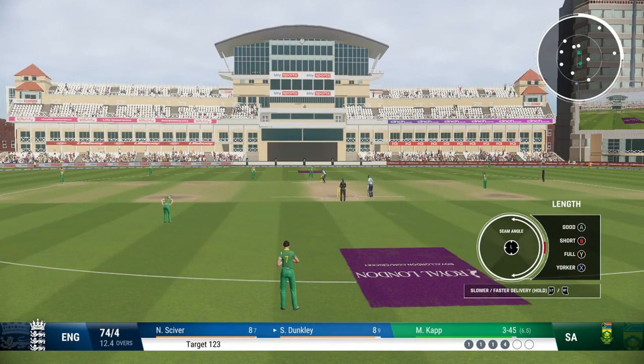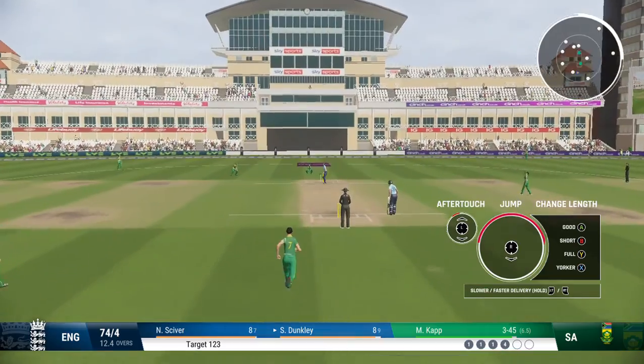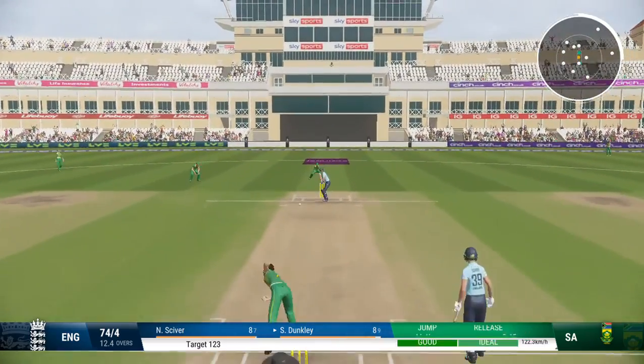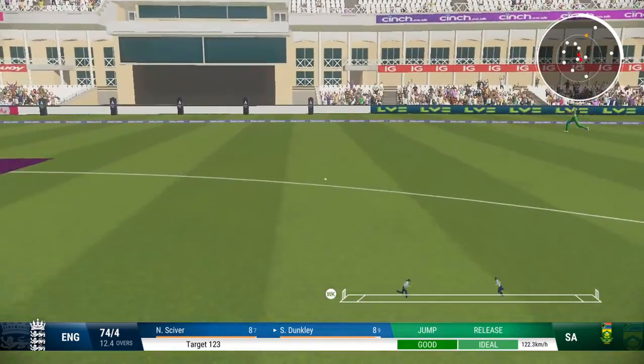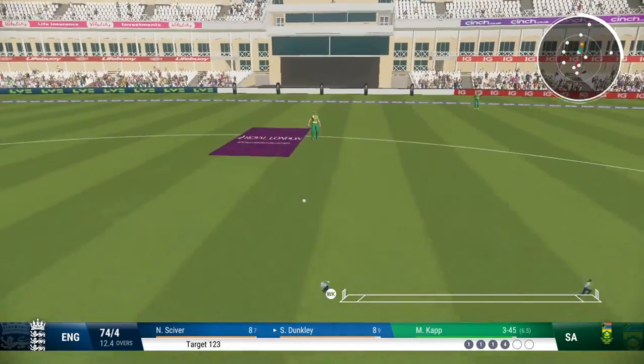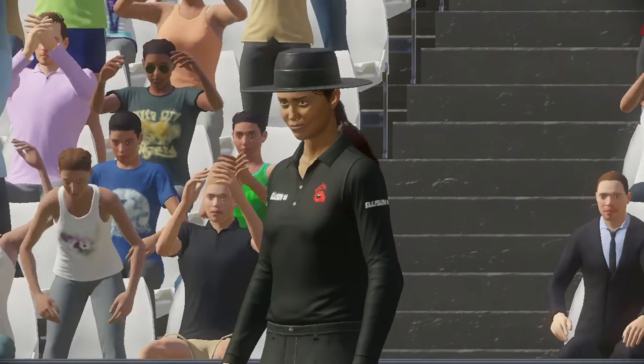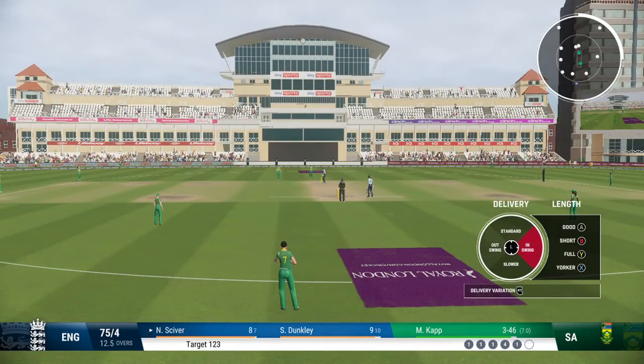Don't always mind getting hit for runs. What's important is to focus on getting the next delivery right. Edged. Unplayable. Good work there on the boundary. Was that just a bit lazy with the running? Usually there'd be two there. Need to take a bit more initiative out there.